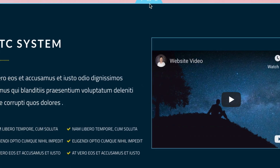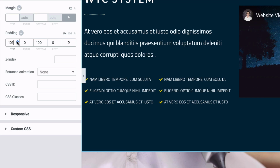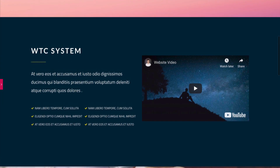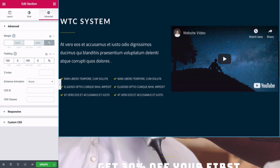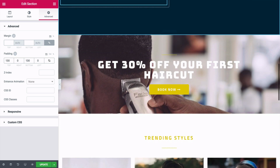Perfect. Then I'll edit the whole section and go to advanced. And then increase the top padding and the bottom one as well, to give it a bit more space. Alright, and that's that section done. So let's move on to the next one, which is your call to action. And this is really easy.